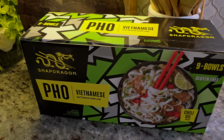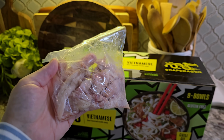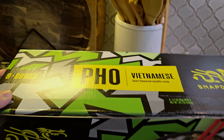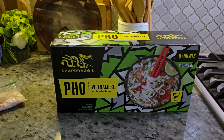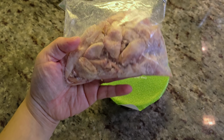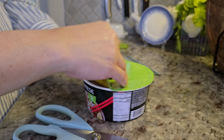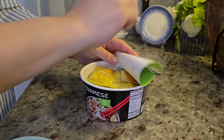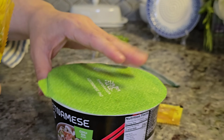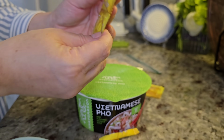So this is the box that we purchased from Costco on top of the Costco rotisserie chicken. It's a really good Costco hack, I guess. 9 bowls for 12 bucks, around $12. Like I said, packs of ramen are way cheaper. I got my Vietnamese pho bowl, my scallion, and my little baggie of rotisserie chicken that I meal prepped. Those with like these sauces, and I'm putting it all in there.